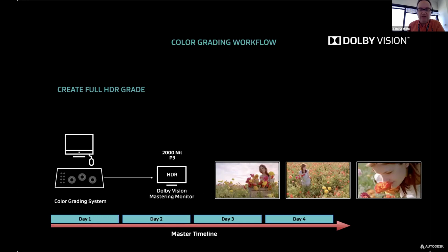So really the process starts by a colorist creating the full HDR color grade. In this instance, this could be a Flame system, or it could be something else like a Resolve or a Baselight system. But this full-on HDR color grade, let's say this is a 1-hour show and you're used to spending 4 days creating that color grade, you would spend the 4 days working on the HDR version.